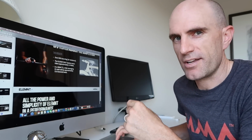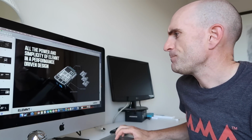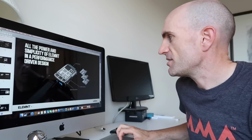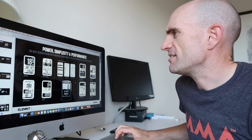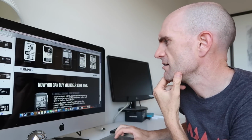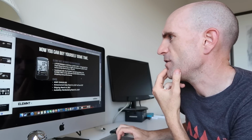But let's look at the inner workings. I'm the tech person. I want to see the tech specs of the unit itself. Okay, smart tactile buttons. Perfect view zoom. Some LEDs across the top. And here's our full feature set. It looks very, very similar to the ELEMNT, feature-wise. Again, talking about buying yourself some time with performance.